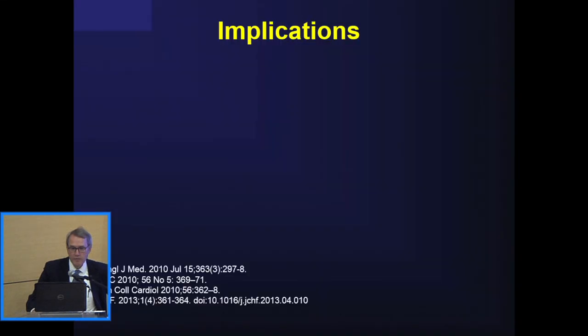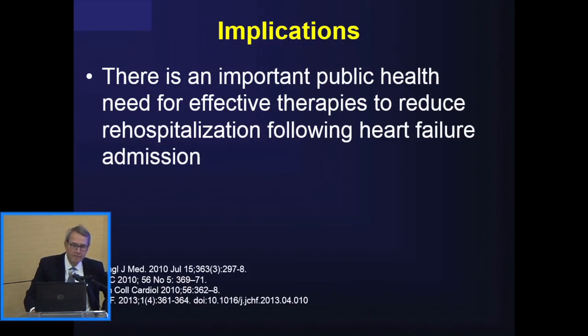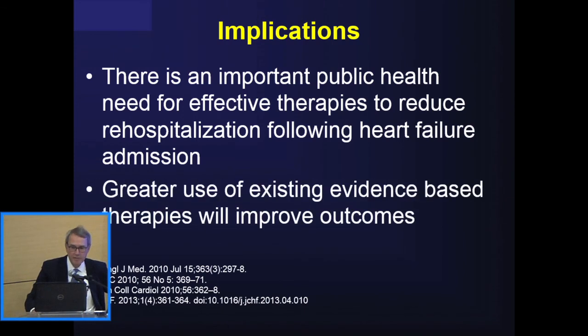So in conclusion, there is an important public health need for effective therapies to reduce rehospitalization following heart failure admissions and to prevent readmissions. Greater use of existing evidence-based therapies will improve outcomes.